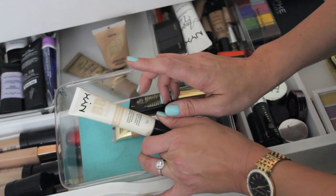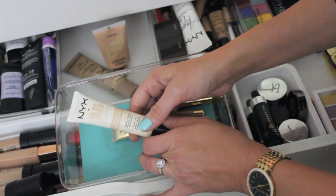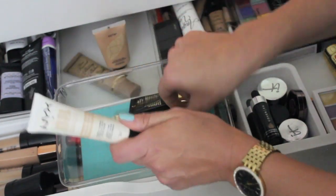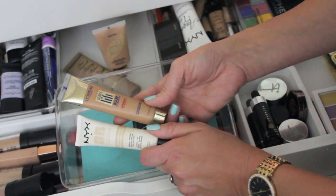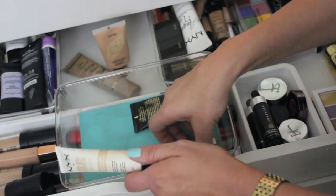The NYX, what is this called? Perfection in a Tube BB Beauty Balm. This is so good. And again, another product that nobody ever talks about. Really, really good product. Keeping that, and I'm donating this because I have so many tubes of this. My aunt actually sent me a bunch of these, and I just don't need them. They're just going to waste. So that's getting donated.